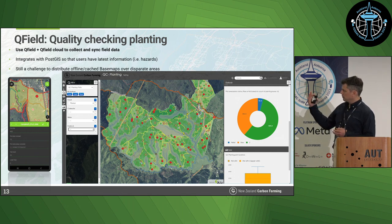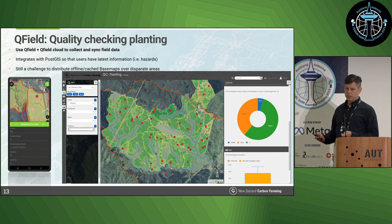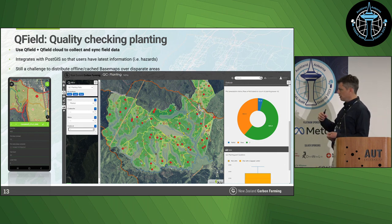So in this case, for our planting program, we send around quality checkers after the planting crews, and they check the density, so they make some plots, make sure they've got the required number of trees per hectare, as well as how well the tree has been planted. And so using QField as a form and pushing those edits back to the database and allowing a near real-time view of the status of our planting as well.